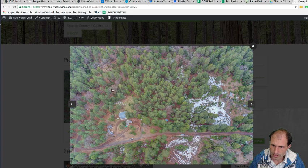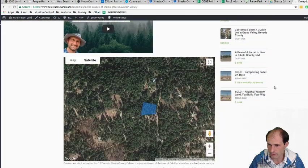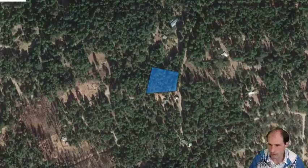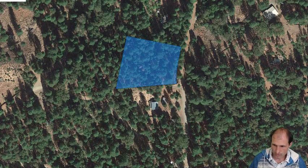There is a property next door. Maybe I should look at some property maps here before we do this. So here's a map, and then that'll give me better relation to what we're looking at with the photos. So there's a road that runs in front of the property, and there's this house just to the south of it, and then the road does a split down here and goes off the other way.